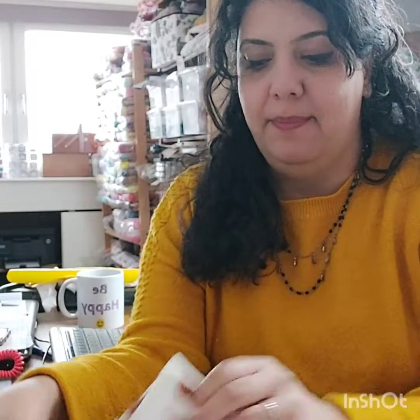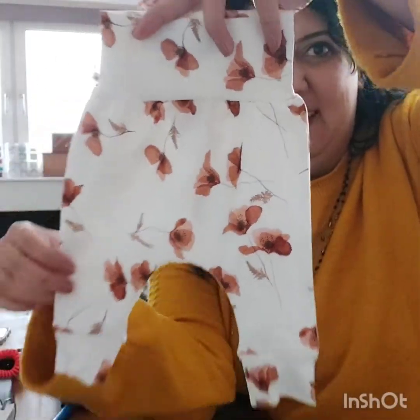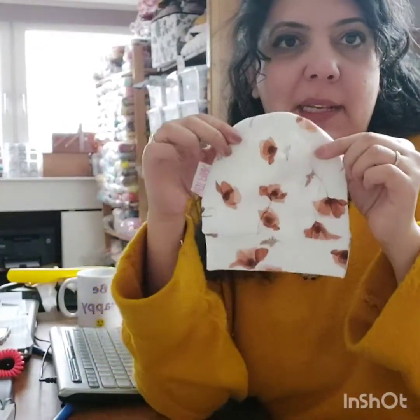Hey, so I finished the pants. Here they are. They're size newborn. See how cute that is, with a matching beanie.